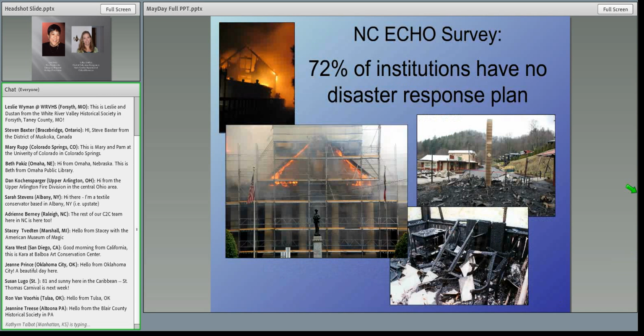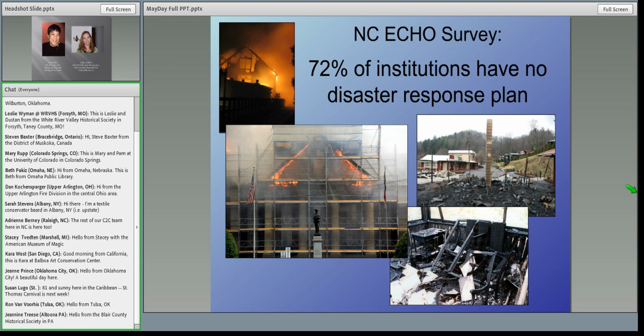Our NC ECHO survey, which took place over the 10-year period ending in 2010, found that 72% of institutions had no disaster response plan. And again, I am not above scaring people into doing things to get prepared.